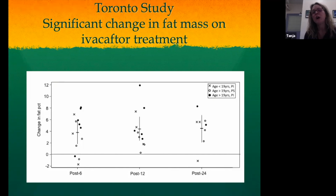There were 2 other studies in parallel. One is already published, also done by Stallings at CHOP. She did not see that. She did see similar other things, like a change in resting energy expenditure, but she did not see that increase in fat mass. And she did the beta test, she used the DEXA scan.